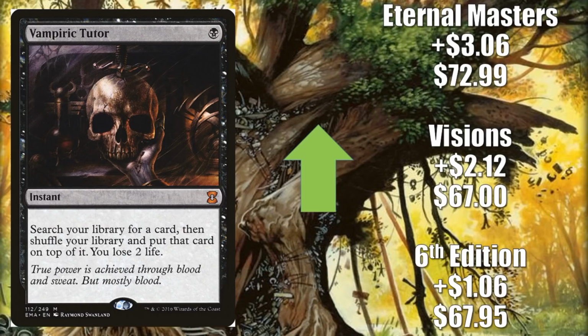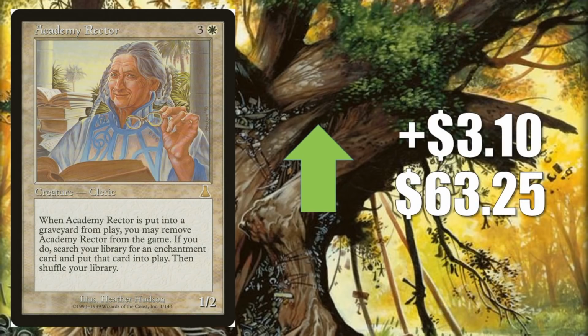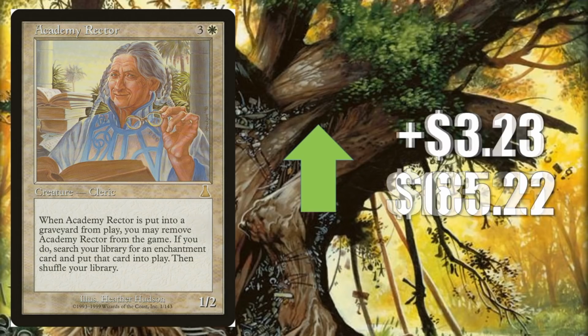Vampiric Tutor. Tutors are just always hot. This one has been extremely hot recently. 6th Edition goes up $1.06 to $67.95. Visions up $2.12 to $67. Eternal Masters goes up $3.06 to $72.99. Academy Rector, this is on the reserve list, and it's very popular in enchantment builds. It goes up $3.10 to $63.25.